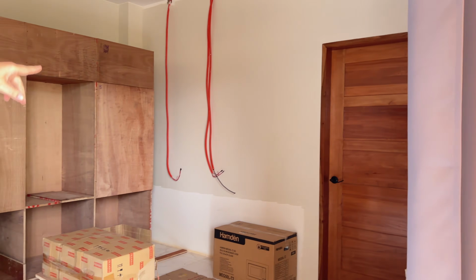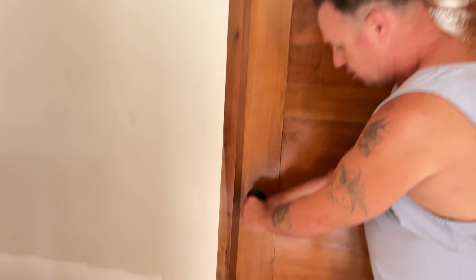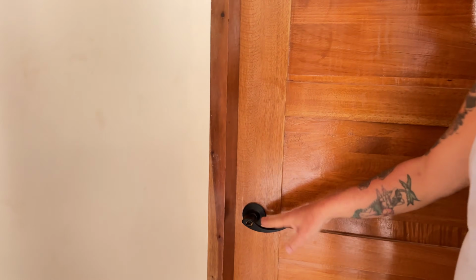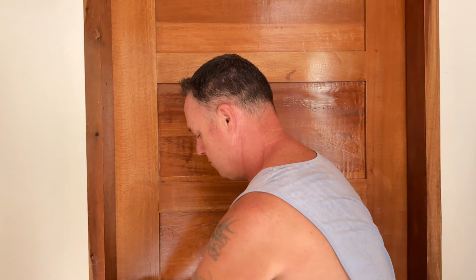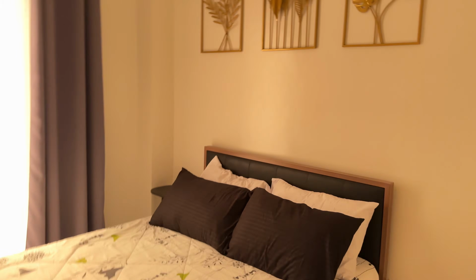I was saying about those two bedrooms. You're going to rent them out. This door here, we can keep locked from this side, so guests have no access in here, but they've got their own doors. They'll have their own access that way.